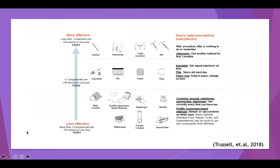All right, and here I have detailed a little bit more of an explanation regarding the effectiveness of the different methods of birth control. But as I said earlier, I will be emphasizing the hormonal contraceptives in particular, which you can find in Tier 2 on this slide, where you can see that about 4 to 7 pregnancies happen per 100 women in 1 year who are using these methods of birth control, which are actually the hormonal types.